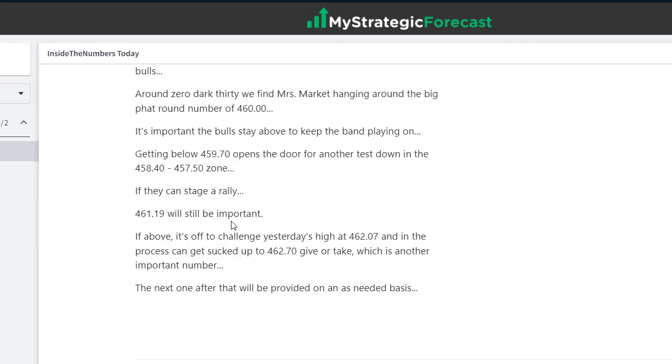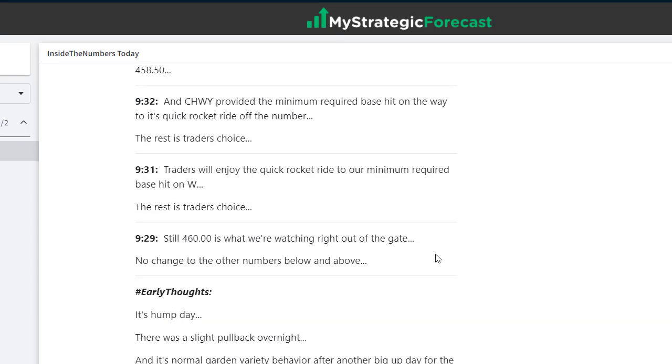If they stage a rally, same price from yesterday, it's kind of a repeat performance type of market. They hadn't really gone anywhere. That was one of the numbers you saw on the upside. They didn't get there, but it's on the board. You never know. You have to be prepared showing up to the ballpark. Let's see what else we have as the day gets underway.